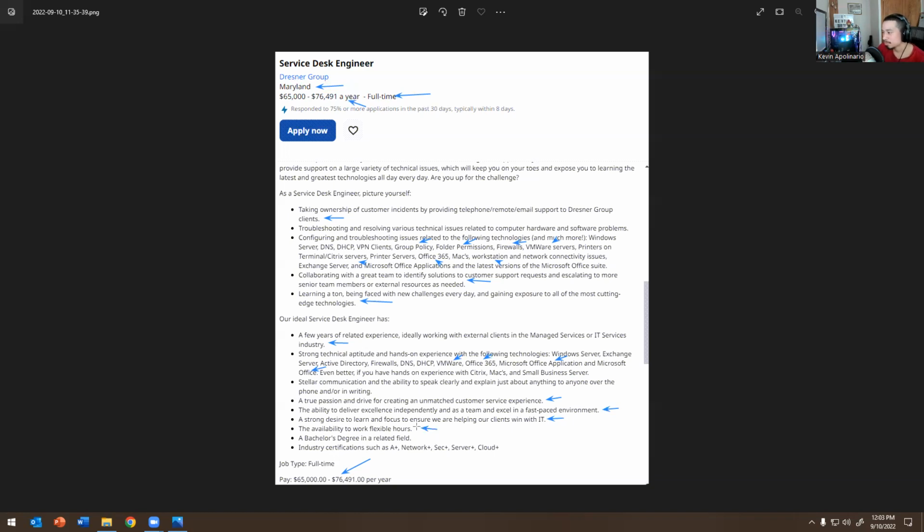The availability to work flexible hours. Sometimes you may be working extra hours because when you work for an MSP company, like managed services, it could be good, it could be bad. You do a lot of overtime. They pay a lot of money for overtime, by the way. You make a lot of money in an MSP with OT. They always have OT. They always have projects that they're working on. And that looks amazing on a resume, by the way.